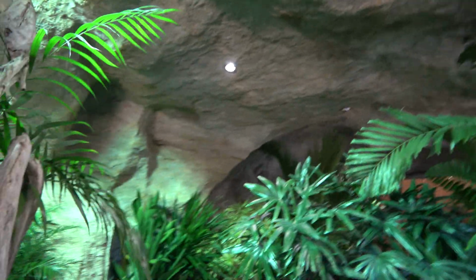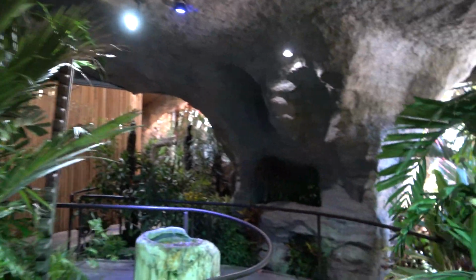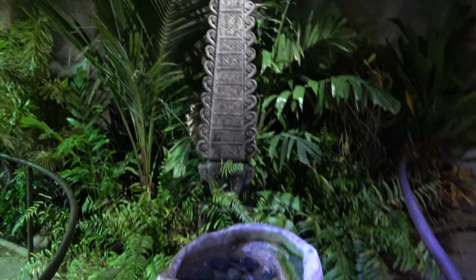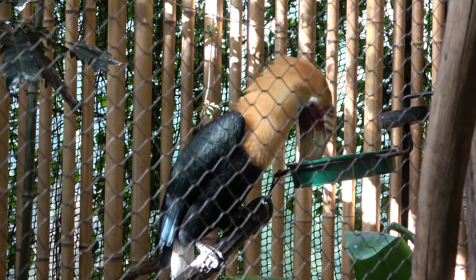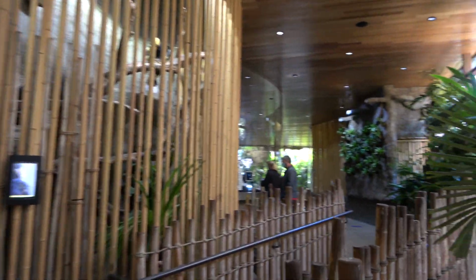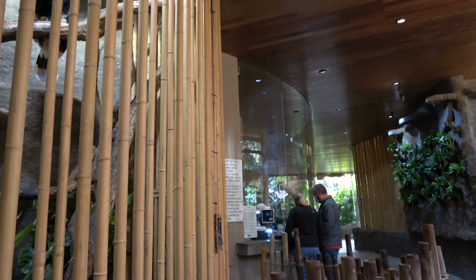So before you even buy tickets, the entrance queue area is really well done. This is very nice. That's cool. Some big fish as well. Got some birds over there, and some of these are big birds too. All right, looks like it's time for us to buy our tickets.